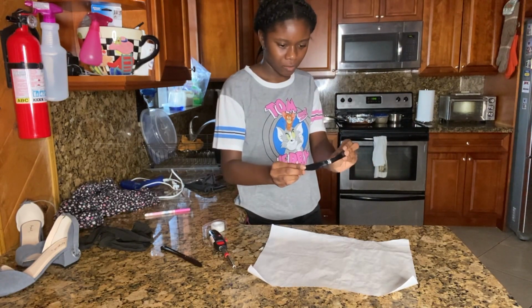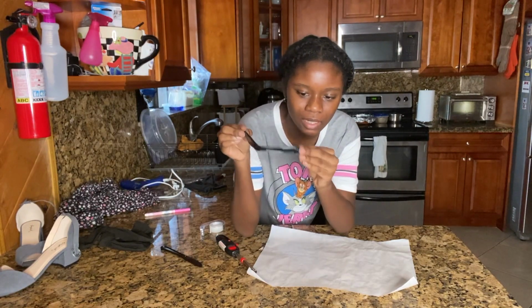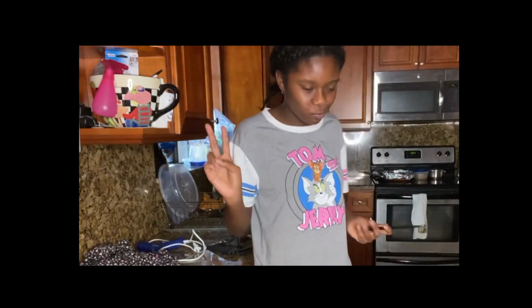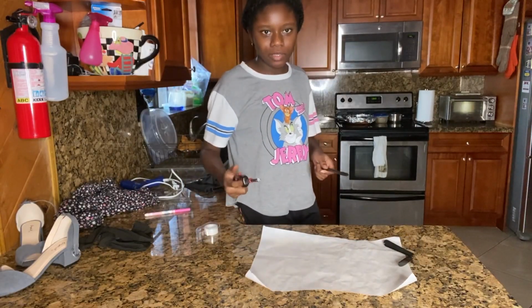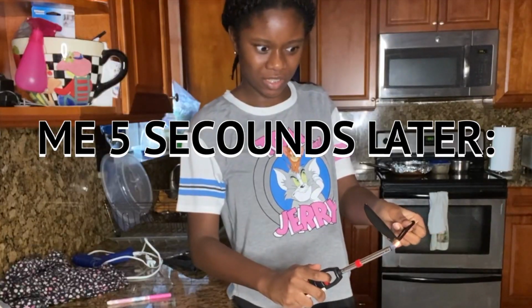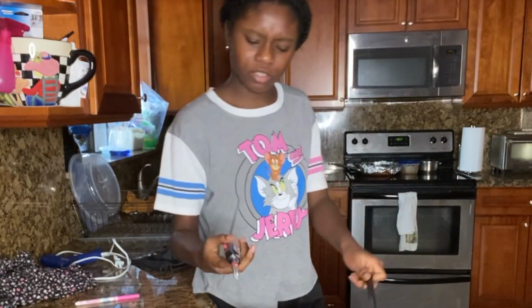It's not bending. Oh wait, it is bending. Okay, we got one side. Should these be the glasses part instead? And I don't think I'm supposed to be using this fire, because even my parents don't let me be around fire. I don't know why. Anyways, okay.